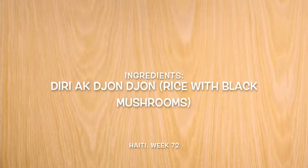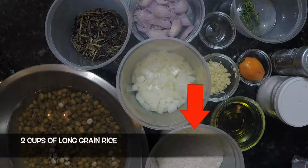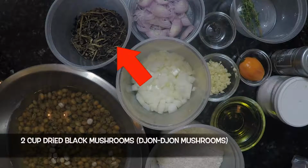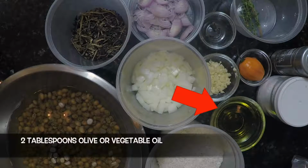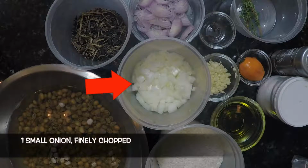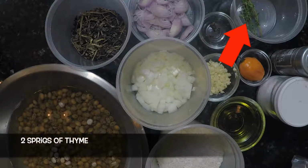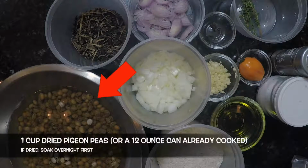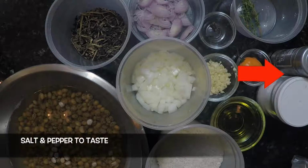And then, for our Diri Djon-Djon, or rice with black mushrooms, we'll need 2 cups of long grain rice, 2 cups of dried black mushrooms, also known as Djon-Djon mushrooms, 2 tablespoons of olive or vegetable oil, we've gone with olive oil here, 3 garlic cloves minced, 1 small onion finely chopped, 1 sliced shallot, 4 cloves, 2 sprigs of thyme, 1 cup of dried pigeon peas, soaked overnight, or a 12-ounce can already cooked, 1 Scotch bonnet pepper, and salt and pepper to taste.